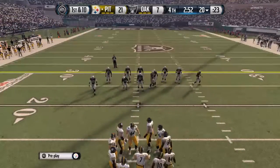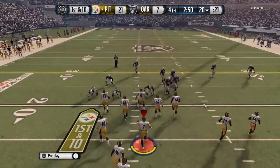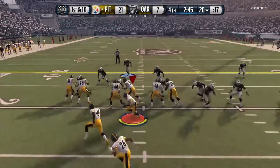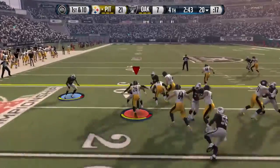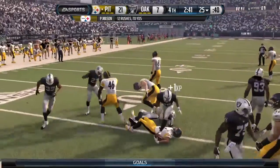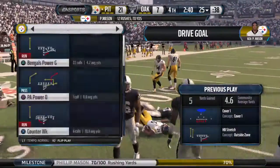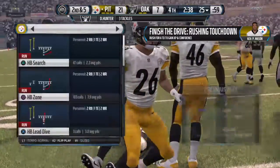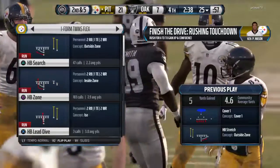First down here after the run. Handoff out of the I formation for a gain of about 5. He's now got 70-plus yards on the ground. Timeouts called, and we're going to step aside. Be back in just a moment.